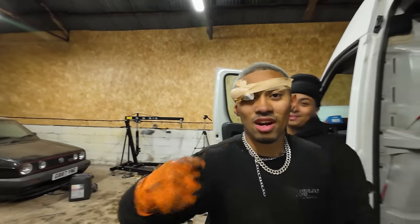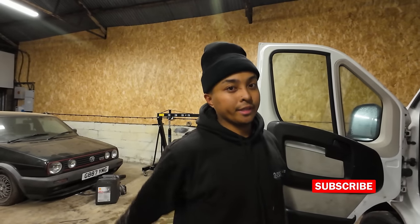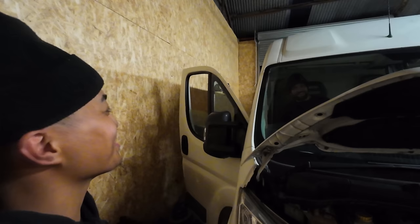But yeah. That being said though, it's not about how quick it is. This van is a project pretty much. Everything is broken, so what's next? Turbo? Engine? Maybe.